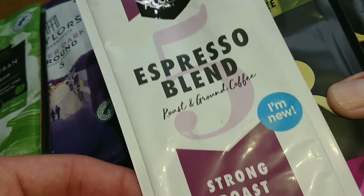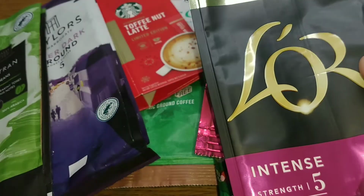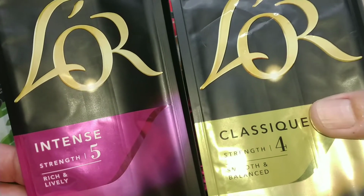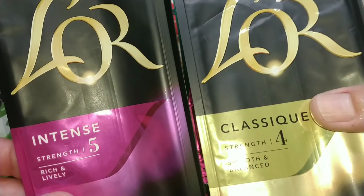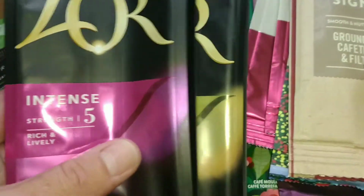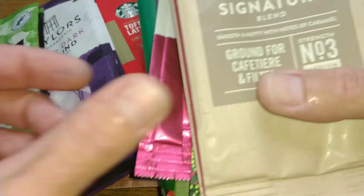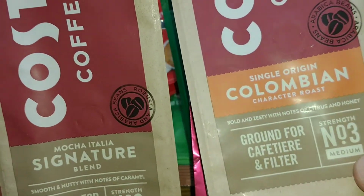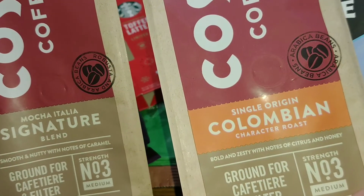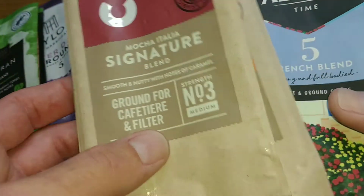The Aldi Espresso blend, really cheap, that one, not too bad for the price. Oh, these little ones, I really thought they were terrible when I reviewed them, and I still think they're terrible now, but they were on offer in Home Bargains for, I think it was 99p, which I thought was a good deal, so I thought I'd give them a try again. More ones that I didn't like when I reviewed them: Costa Coffee Signature Blend and Colombian, but they were on offer as well, I think in Tesco at the time, so I picked those up.